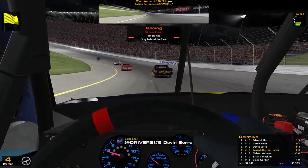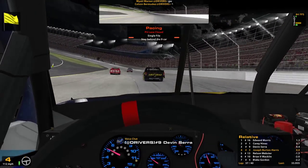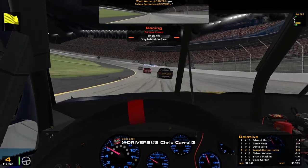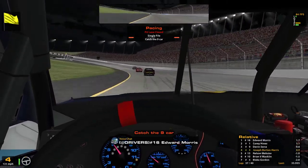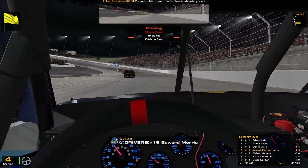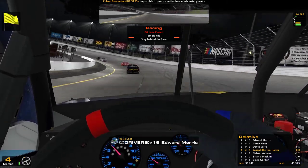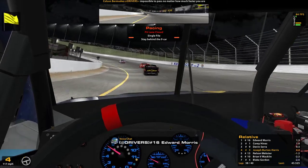Okay, well, I can't believe I caught you guys from down, like, point 12. That was insane. Can blame the 15 car for that. Catch the nine. Man, those tires, mine were about completely done. I was getting loose out of two. That was a hell of a battle, one, man. You raced me clean. That was a lot of fun. This is my first win in the truck series, so I'm pretty stoked about it.